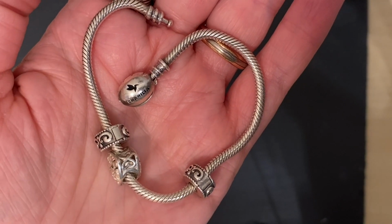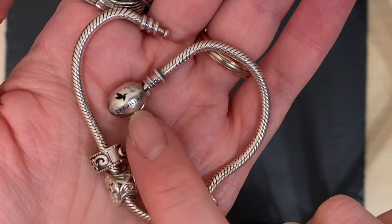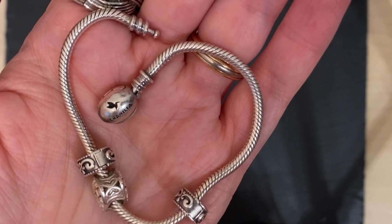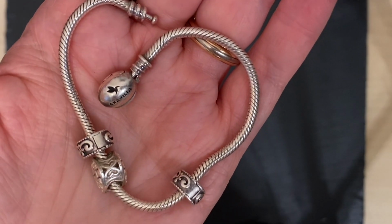This one I bought off another dealer and paid £5 for it. It's sterling silver, Pandora style bracelets by a brand called Camellia or Charmelia. I don't know how you say that. You would think it would be Charmelia, but then it hasn't got an R in it, so maybe it's Camellia. Anyway, the company doesn't exist anymore, I don't think.